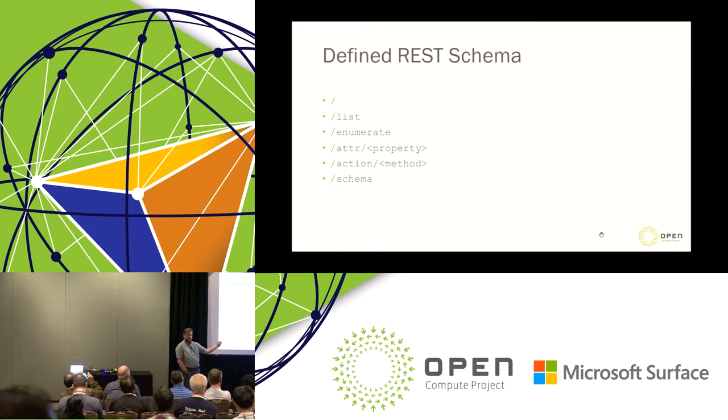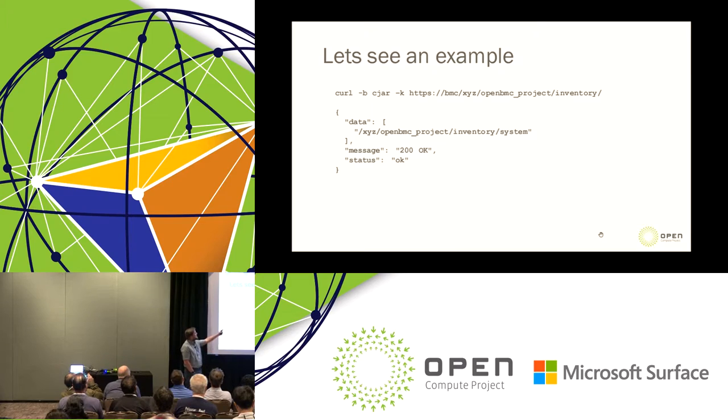All right, example, because it's way too long. Here's a URL. You just go there to the BMC, XYZ, OpenBMC Project Inventory slash. The slash is you want to see what's below it. So here it is. The curl comes back and says, below inventory is a system. Great. So then you could go query that and say, what's below system? And so on and so forth.